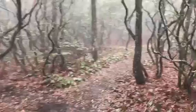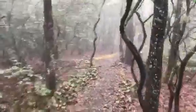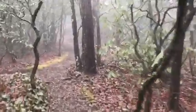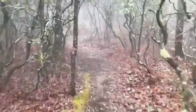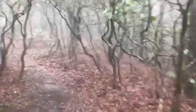Cheers. Got some storms rolling in tonight, so I made a decision to head down to Whitley Gap Shelter. So I'll let you walk along for a moment. This is a pretty cool little trail.